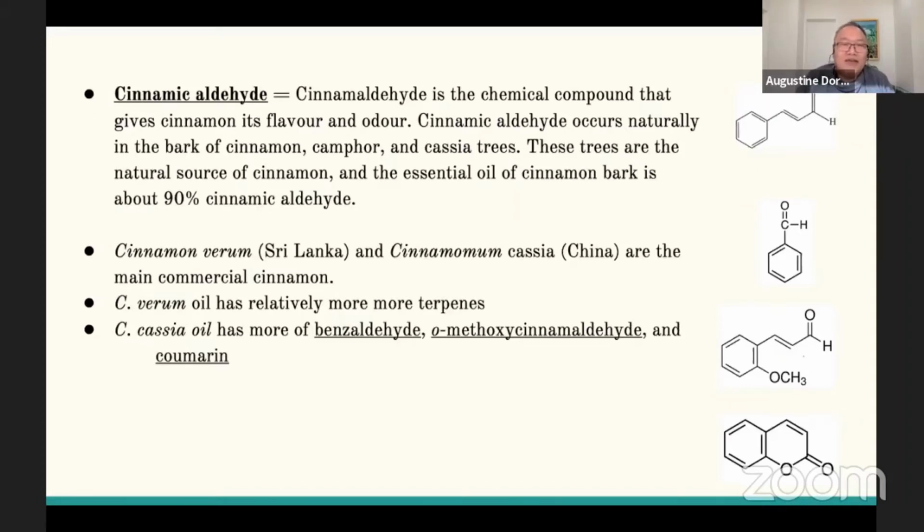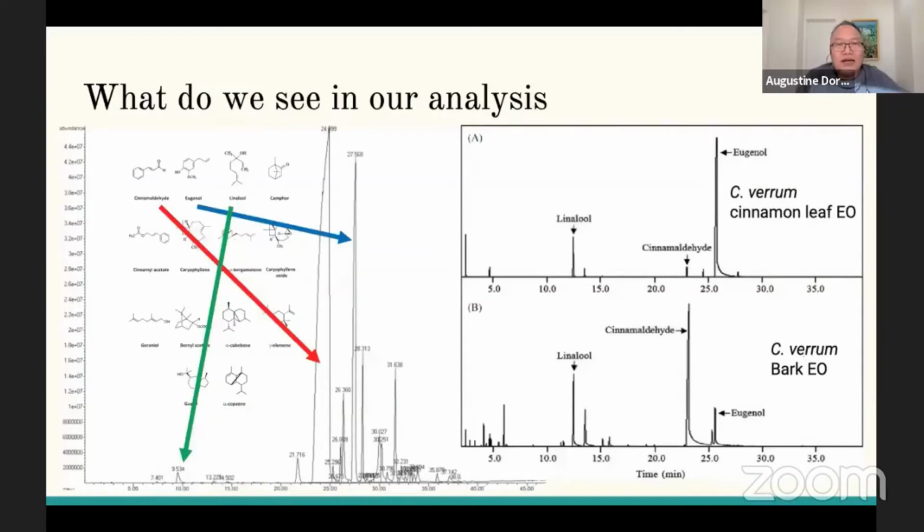cinnamon. In fact, just to give you an idea, looking at the GCMS, this is what we come up with. On the left, you can see some of the structures, but when I do an analysis, we come out with this graph with all the different peaks, which essentially say that these are the compounds coming out from the extract. And I'm just showing on the right-hand side a more simplified form where you're comparing the extract from the leaves and the extract of the bark of Cinnamomum verum.